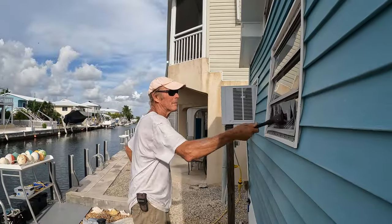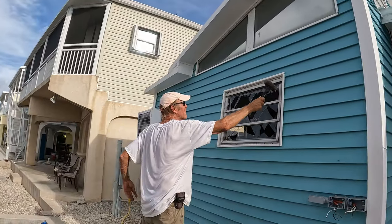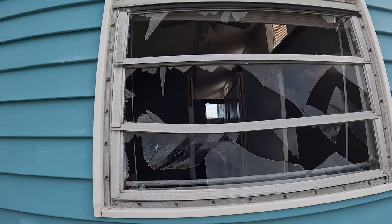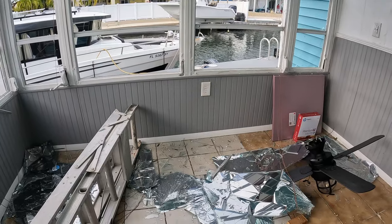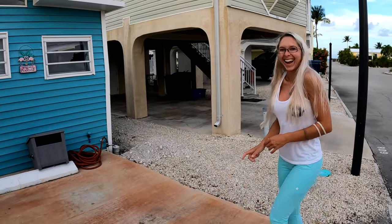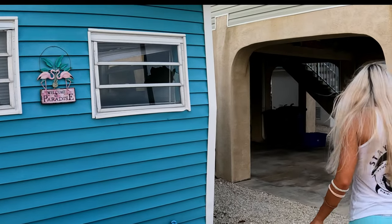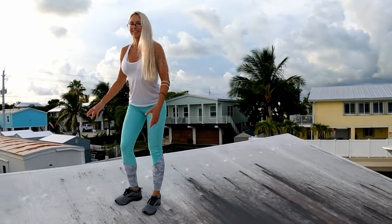Backhoe Bill came by and he destroyed some of the windows. That should be good. And you can see all the glass. He's going to demolish our house in a couple days. Oh, this looks horrible.